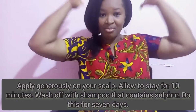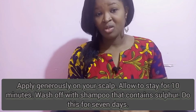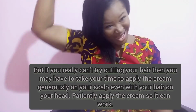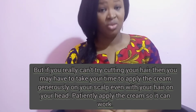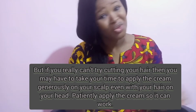How to use this cream? All you need to do is apply this cream generously on your scalp. Make sure it goes round. But the only thing here is that you may need to cut your hair, because if you have full hair, it may not get to your scalp. It may just be going all over your hair, and that's not what you want. The lice is not necessarily on your hair, it's on your scalp. So what you need to target is your scalp. So you need to apply it generously, but the best way to go about it is just to cut your hair.